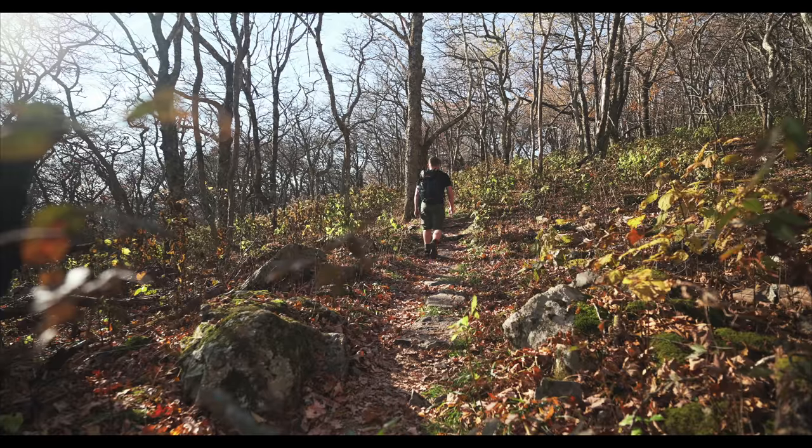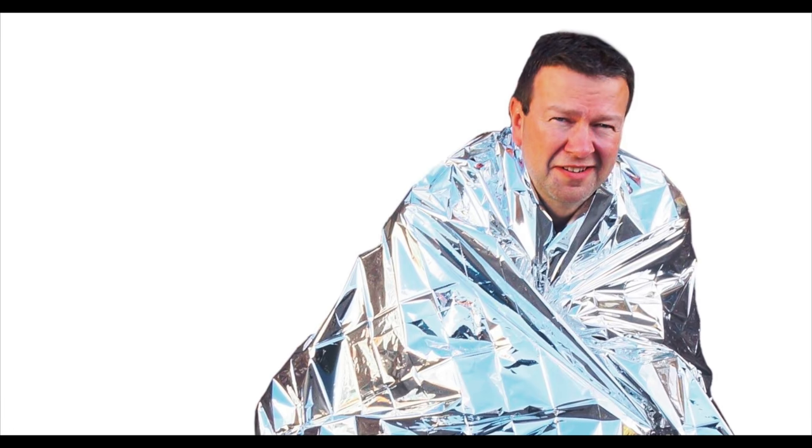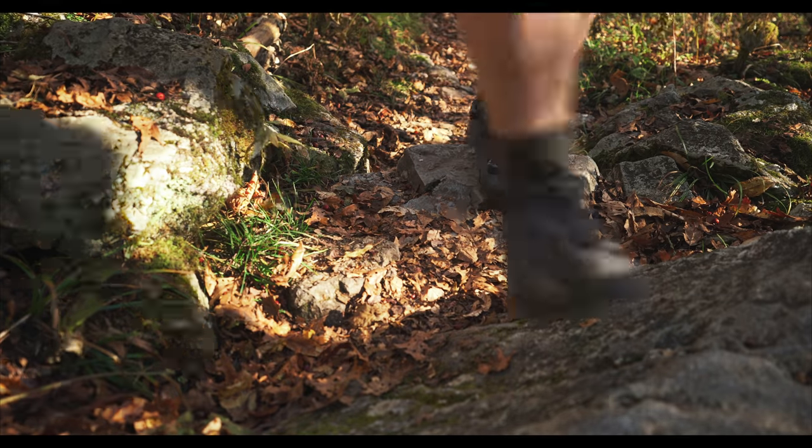Just in case you're not familiar with Mylar and how it came about, many people refer to it as a space blanket or space material, and they think it was made by NASA. That's not the case. The product was developed in the 50s by DuPont, but it has been used on the space shuttle.